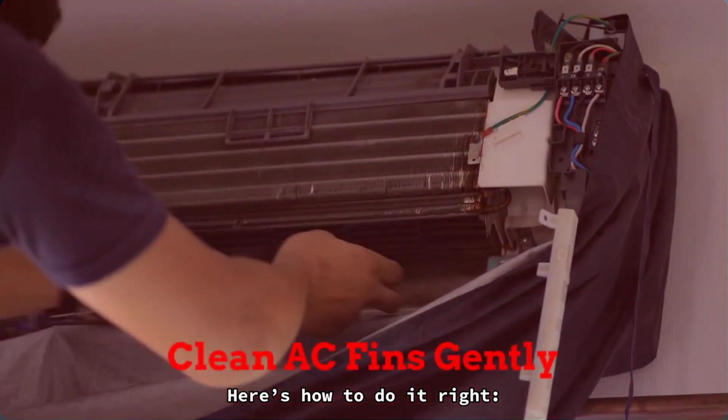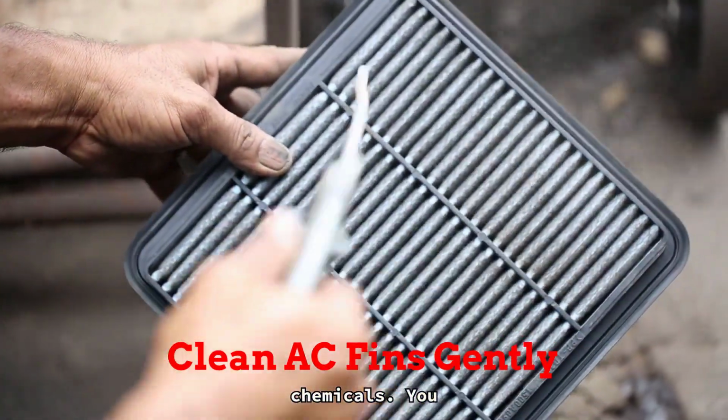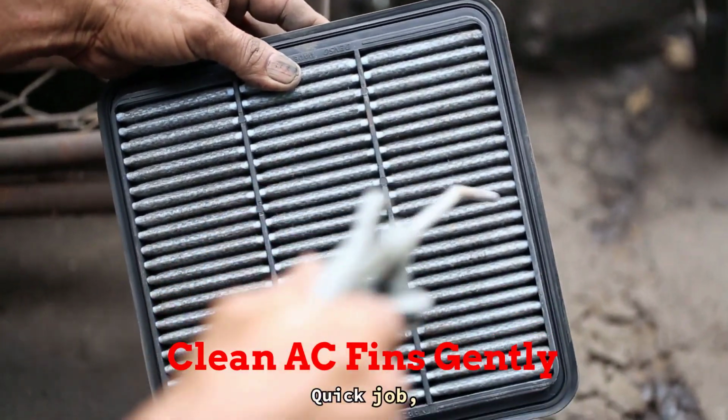Here's how to do it right: use light pressure, no power washers, and skip the harsh chemicals. You want to clear out the debris without bending the delicate fins. Quick job, big payoff.